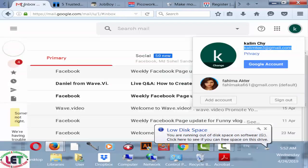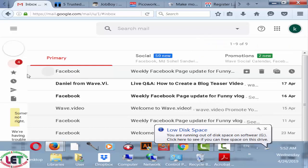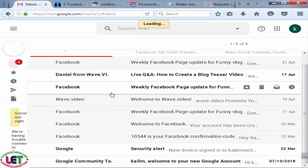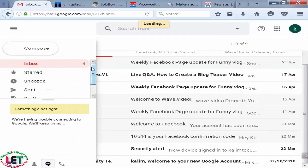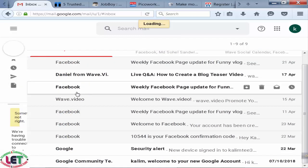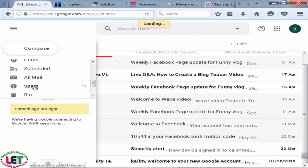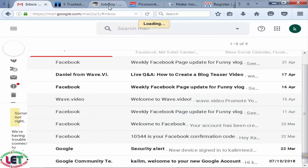Okay, let's go. This is my email, I will check it here. I have to check the spam box of my email address. This is a spam, you have to click on it and just wait. A confirmation link has been sent to my email address. And this is the easiest way to sign up on jobboy.com.